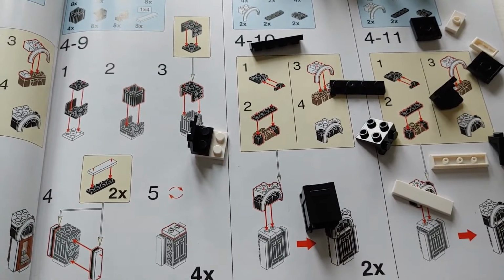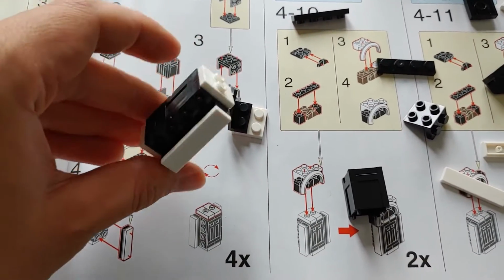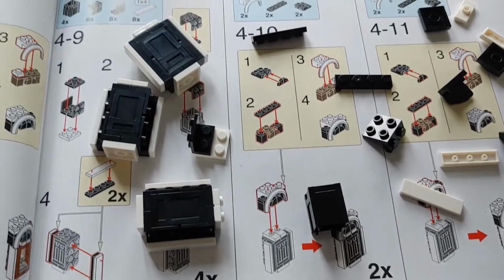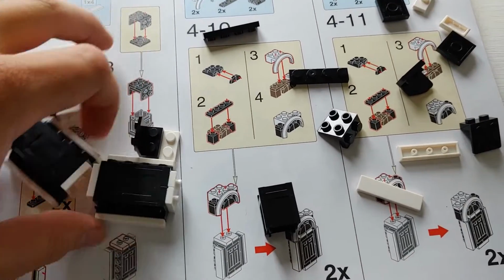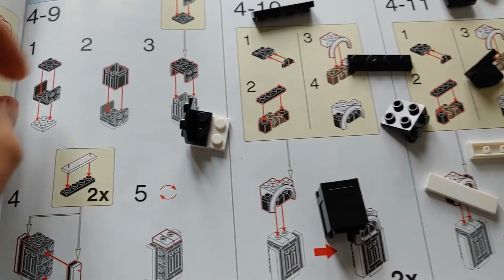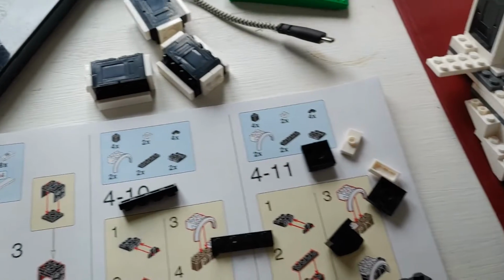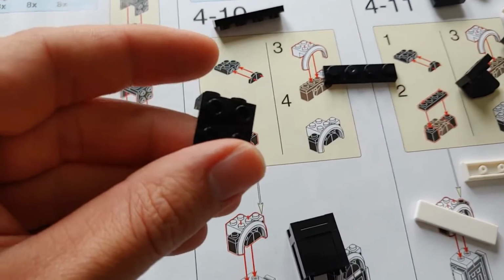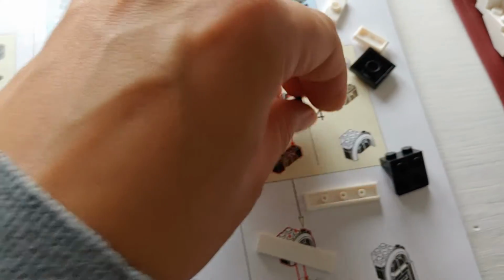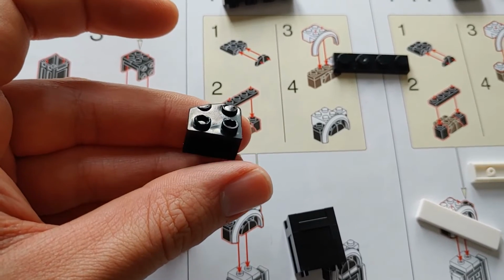Step 4-9. You have to build 4 of those things. I have built 3 so far, and now I want to build a 4th one. But there's a problem. You see, I need that brick. It's over here 2 times. So 1, and here's the second one. But the second one, it's a faulty cast.